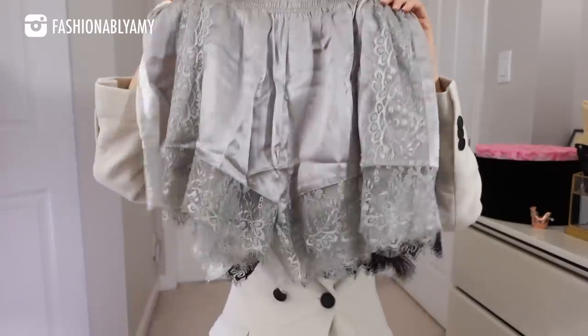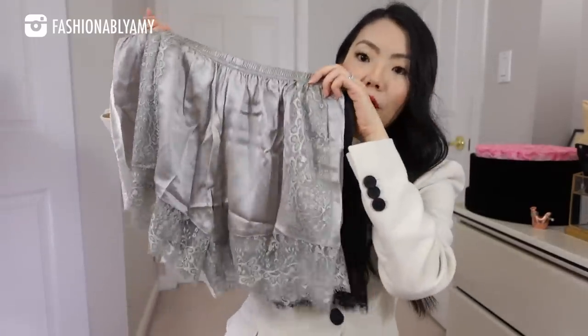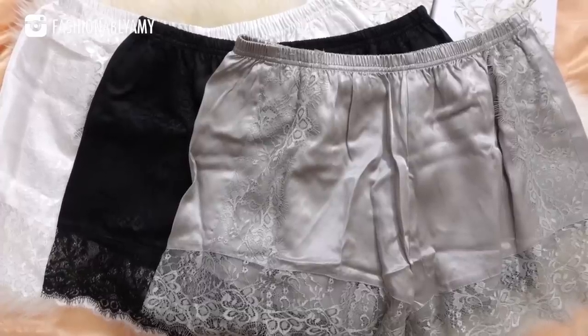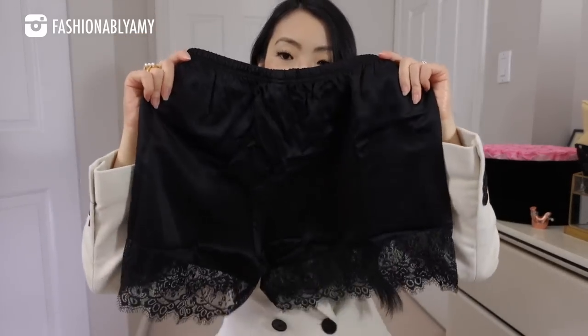So these are lace shorts. They're kind of like boxers, white cream color, and then also finally a black one. So these will be super comfortable to sleep in at night. Even in the winter, I still wear shorts when I go to bed.